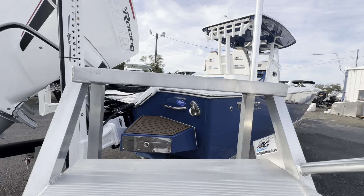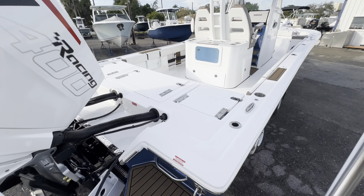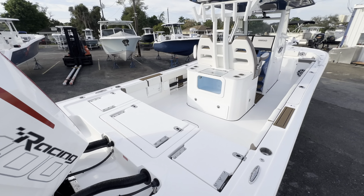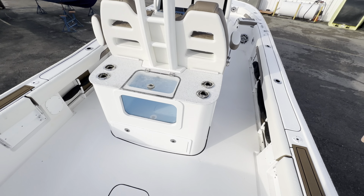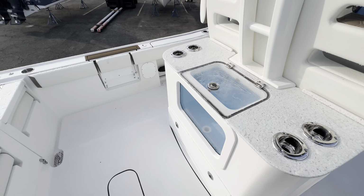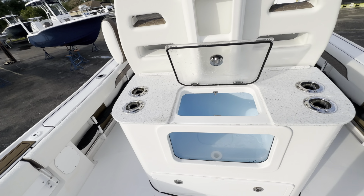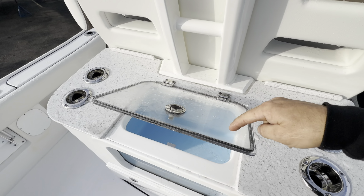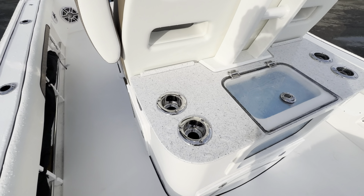Get my sandals off here. She's got a 17 degree deadrise, and the features that they have on these things are just pretty cool. I'm gonna show you some of them. And she's dirty, I'm sorry, she just got in. As I mentioned on the leaning post, she's got a 35 gallon aquarium live well. You see she's got nice friction hinges there. It's not gonna smash your fingers on the way down.